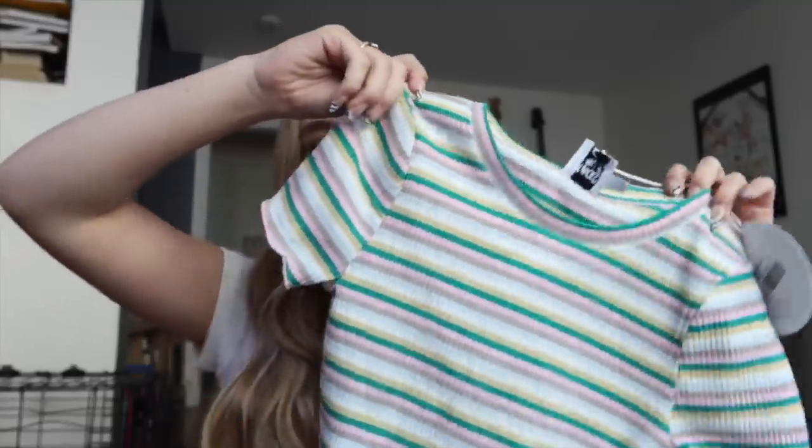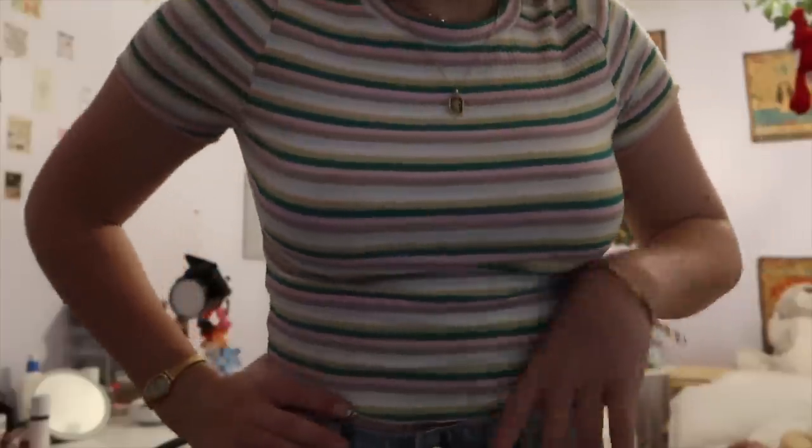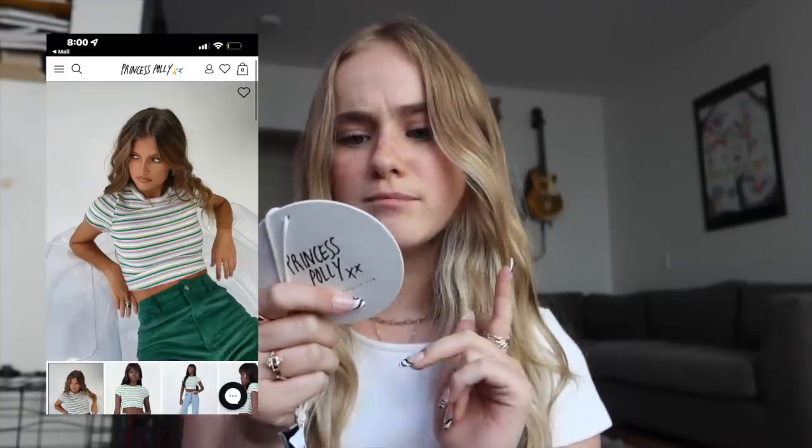And yeah, I tried this on. What is happening with my voice? Yeah, I tried this on. It was the perfect length. It's not like too cropped, but it's also not too long, so it looks awkward. It's like the perfect length. But yeah, I got this in a size 2. This is called the Jason Crop T-Stripe Multi.